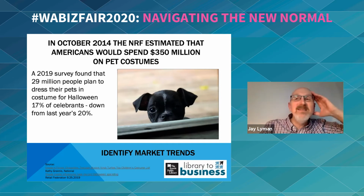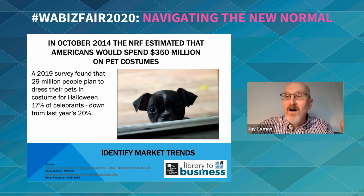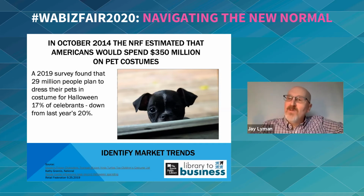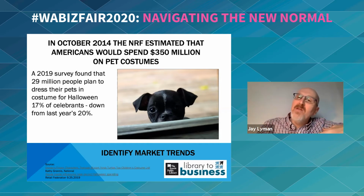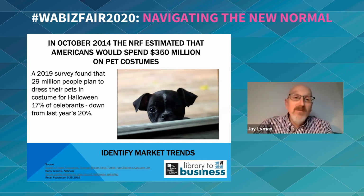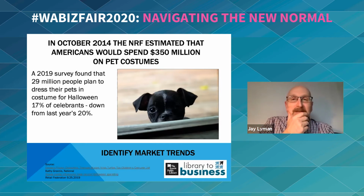I also want this in the presentation because this slide illustrates something I run into all the time. And that's that information is not always published in the way that I want it. People are always looking for, and I'm always looking for on their behalf, what's the size of my market? How big is it? How much could it grow? Because let's face it, you're often putting all this detail together to put it into a business plan and put that plan in front of somebody who's going to give you money. So you need to understand what's the size of this market? What's the pie? What's my piece of the pie? And in 2014, I went out to the National Retail Federation, who's the one who tracks pet costumes. And I found this beautiful market size right here, $350 million.